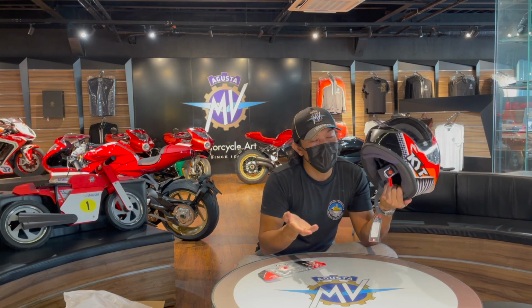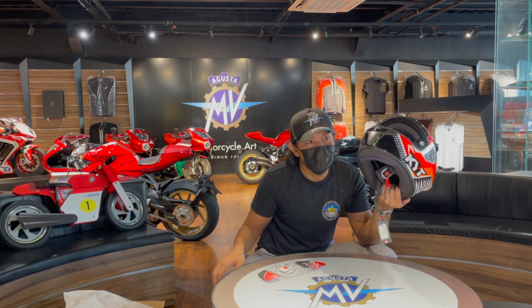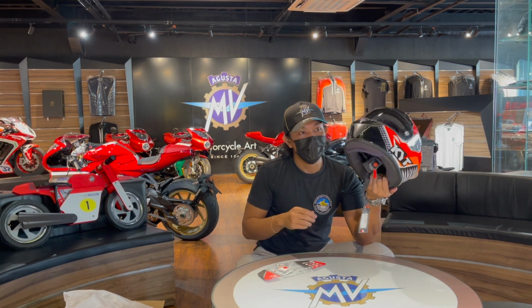Sometimes when it's a value helmet, when it's the cheaper one, you don't get the same technology as the top tier models. But here in KYT, they do value your safety. So they do have the same double D-rings as the tension mechanisms for your helmets from the bottom to the top.